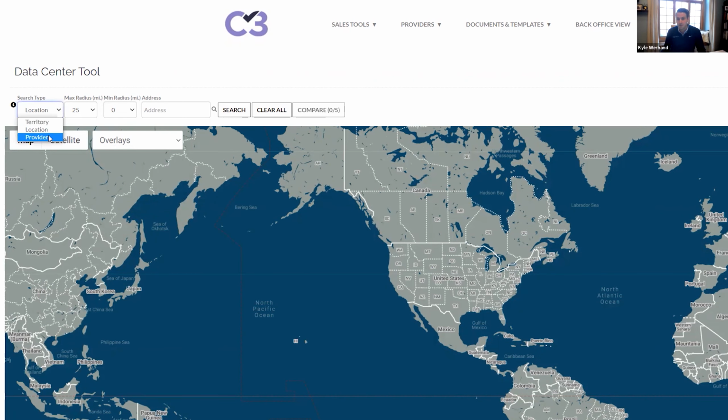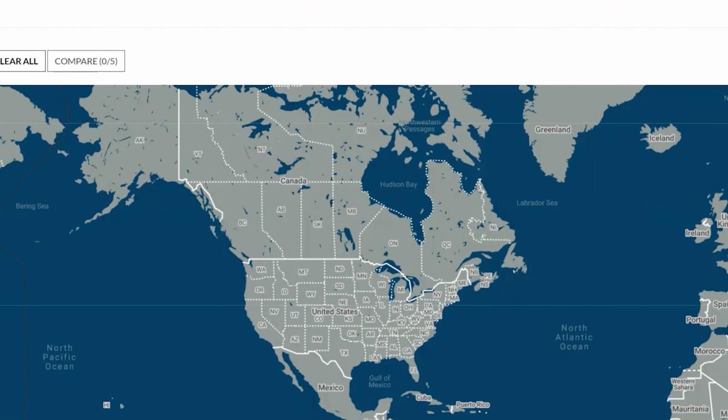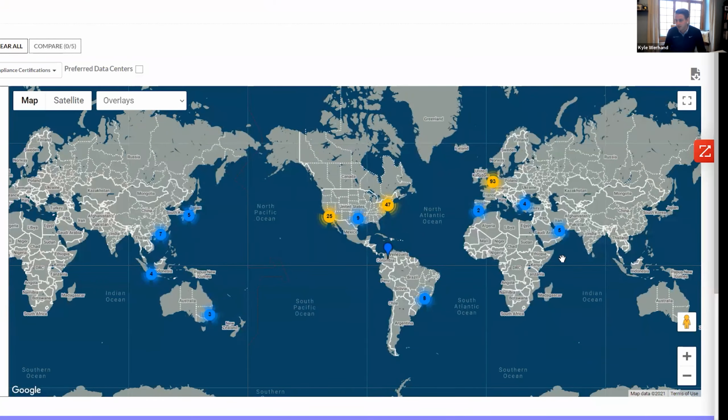I can select a specific provider and immediately identify all of their data center locations throughout the world. And here, in a matter of seconds, we can identify every single Equinix facility throughout the world.